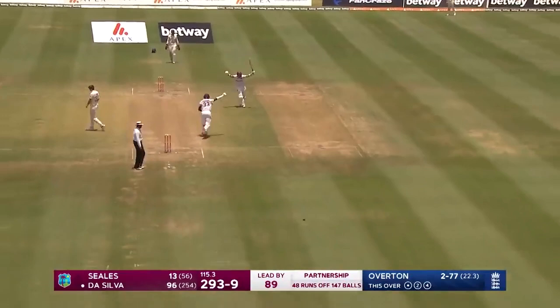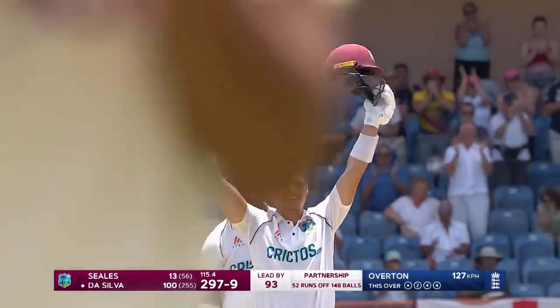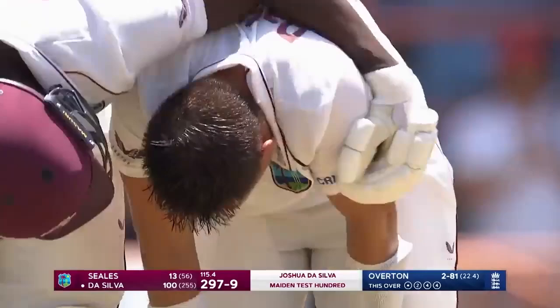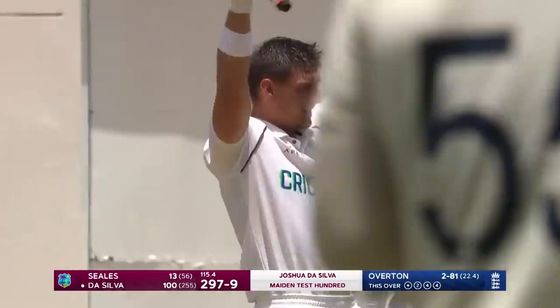Throws down the ground. He thinks he's got there. He certainly has. What an innings from Josh Da Silva. The ecstasy written all over his face, and boy, he's deserved that. Concentration, courage, it's had the lot. A brilliant 100, a maiden Test 100 for Joshua Da Silva, the West Indies wicketkeeper batsman.